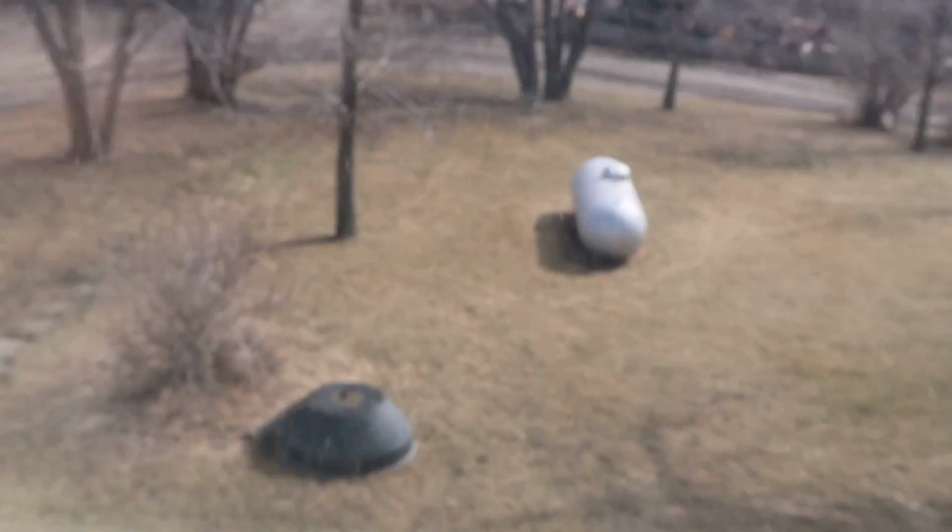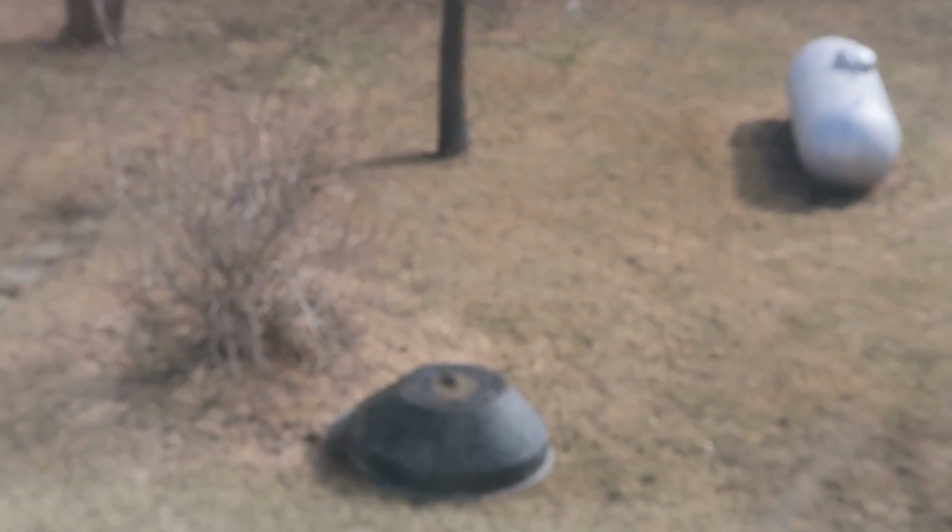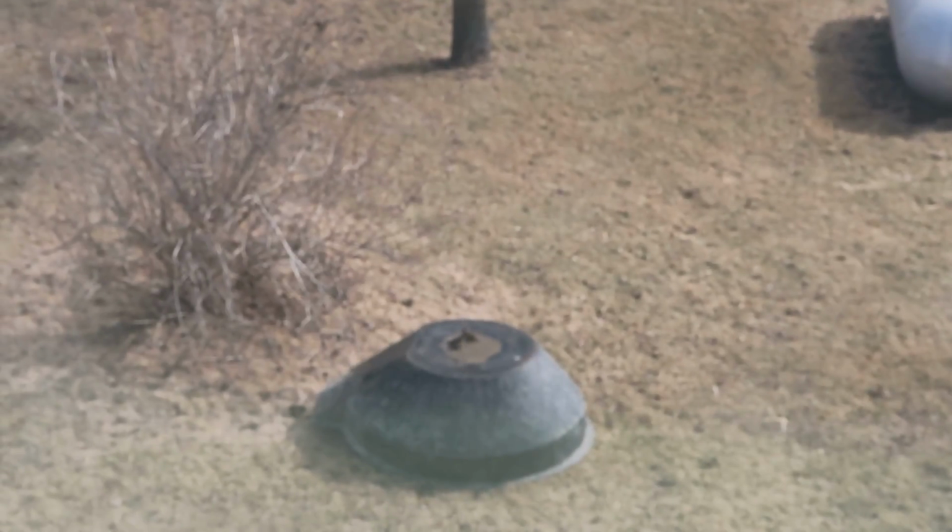Look at these little birds taking a bath. So cute. Focus. Focus, camera. You can do it. There we go.